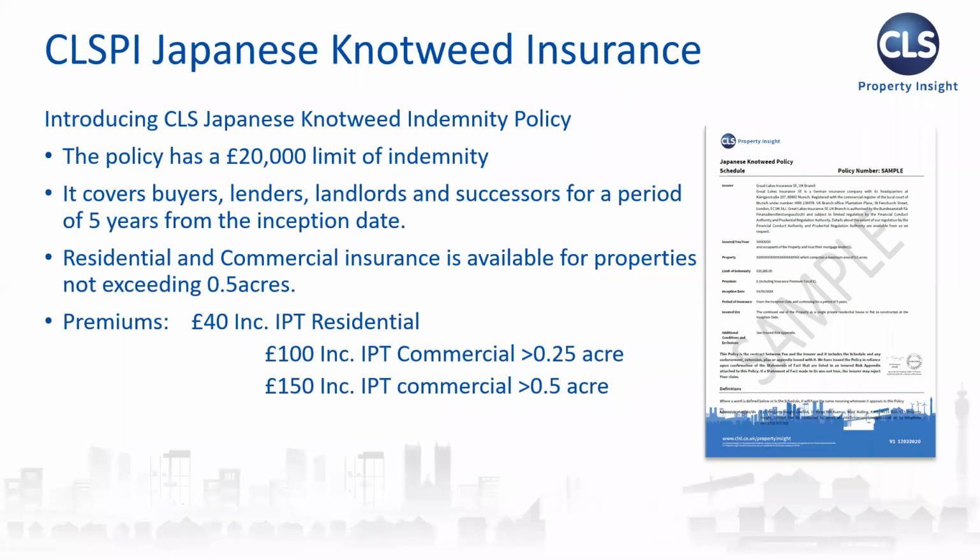And it covers buyers, lenders, landlords, and successors in title. The point to perhaps note is that the policy has a 5-year life to it. It needs to be activated within 5 years of the inception date, but it provides cover for costs and expenses arising from compliance by the insured with any remediation notice or completion of remediation works identified in a Japanese knotweed survey. So essentially the management plan costs will be covered by the policy. And indeed, if there is an enforcing authority, so maybe the local authority or Environment Agency end up carrying out the works, the policy again will cover their costs rather than the insured, the homeowner, having to dip into their own pocket.